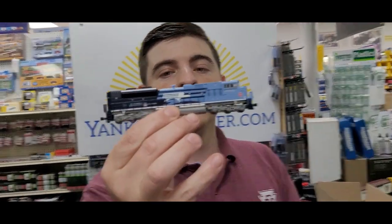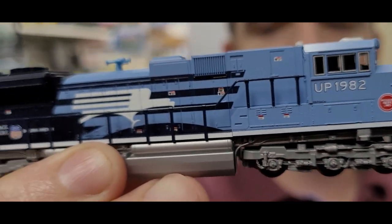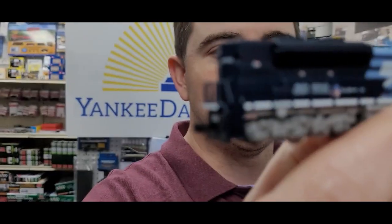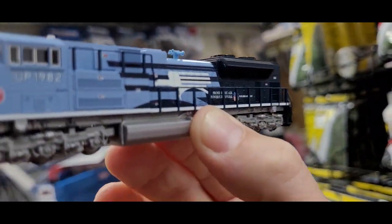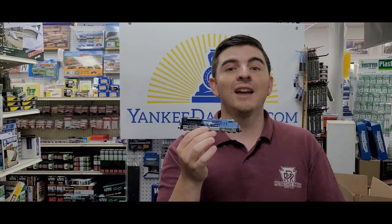And really, these are just works of art. Those Union Pacific heritage engines were great when they came out. They really started the whole heritage unit thing. And I just love the way that some of these engines look. Great detail. Kato does a fantastic job making these engines look great. I love all the warning labels here, especially on an N-scale engine. That's just fantastic to see. So I think you need one, two, or all three of them pulling trains on your railroad. So come into Yankeedabbler, get them running today.